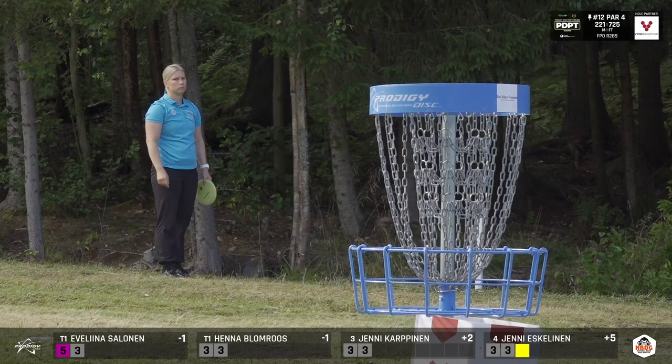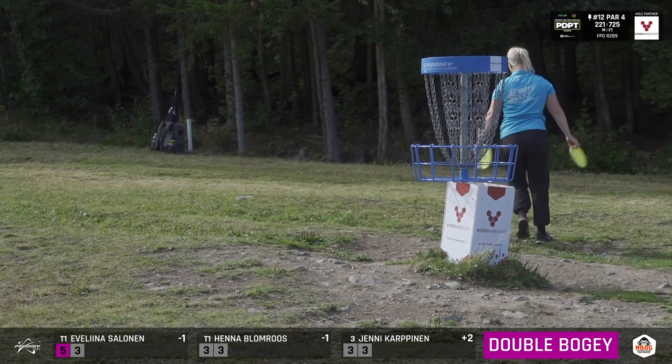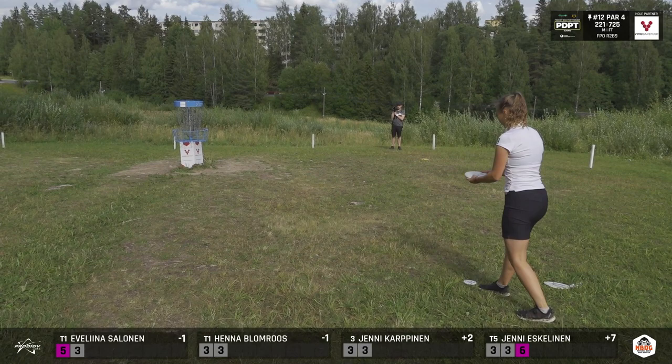I thought that was in. So much basket. You hear the frustration and just confusion. Unfortunate double bogey. They're playing clean so far. I mean, it's unfortunate.